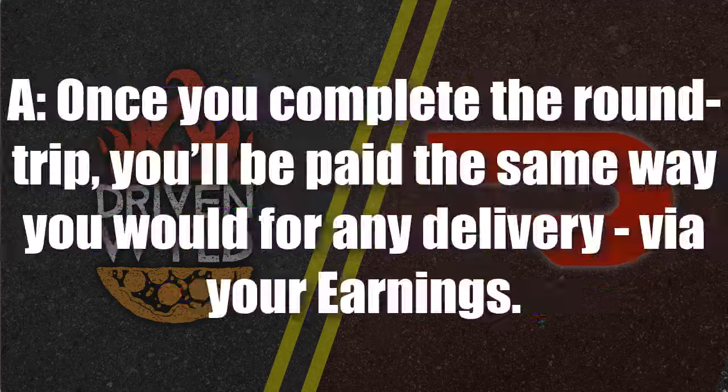How do I get paid? Once you complete the round trip, you'll be paid the same way you would for any delivery via your earnings.